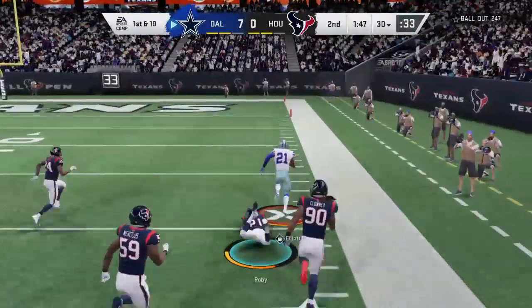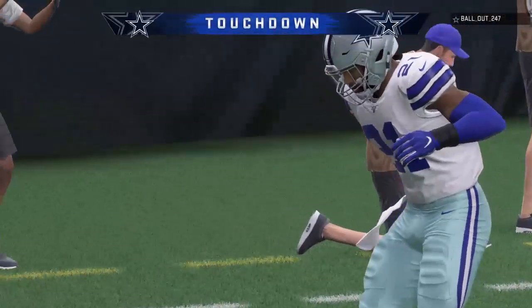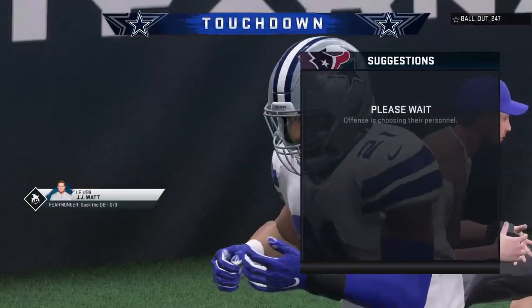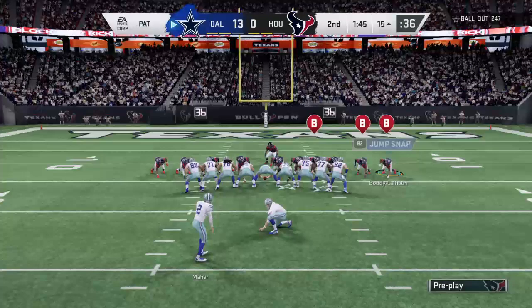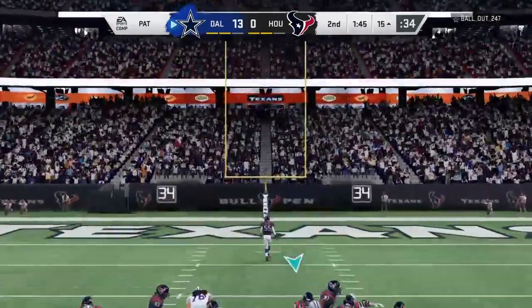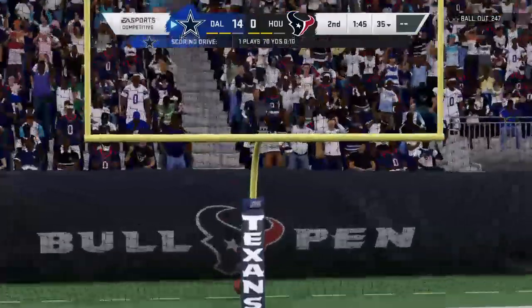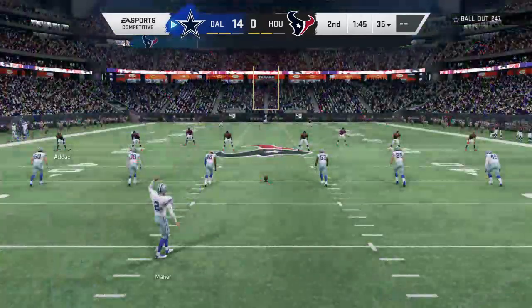Ezekiel Elliott going to take it the distance. Touchdown, Cowboys. Ezekiel Elliott with his 2nd touchdown here in this first half. And the Cowboys are able to show off their quick strike ability. Extra point by Marr, up and good. And it's now 14-0.